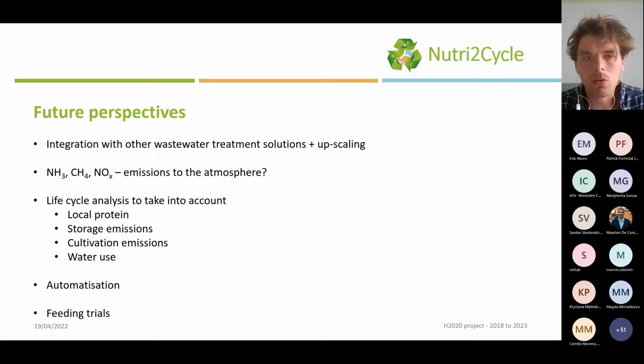What we also want to know is if there can be emissions within these systems, similarly to, for example, storage of manure. Then you can also have methane or ammonium or NOx emissions. So these need to be taken into account. How big are they? It's still a big question mark. And that will be integrated in life cycle analysis, which is actually already being performed today. And we are, with Miriam Beyers from Copenhagen University, in this phase of doing the life cycle analysis.